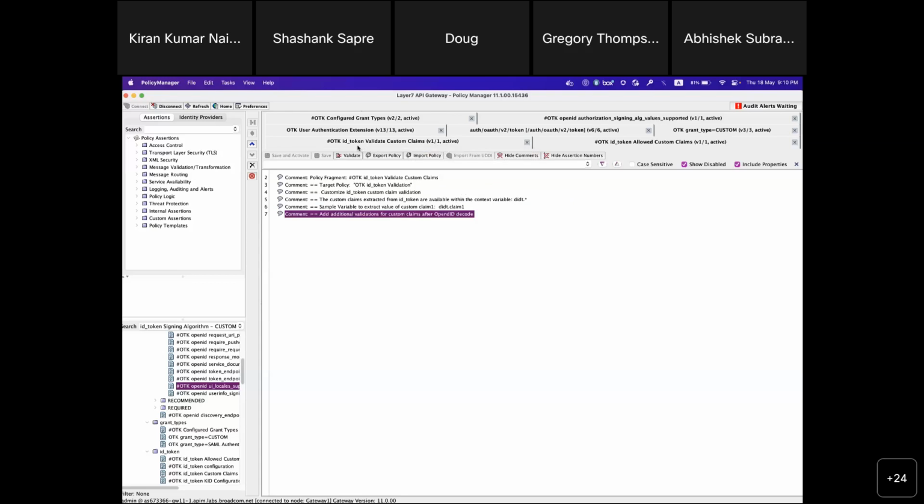So we have something called OTK ID token validate custom claims, where all the claims after decoding the ID token are listed in a particular variable that needs to be validated. If you want to check these custom claims, they are available and they can be checked here. These policies are shipped empty so that desired claims can be added by customers. And all the instructions are here as well, on how to go about it.